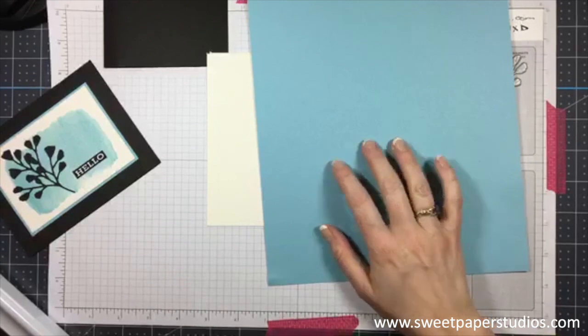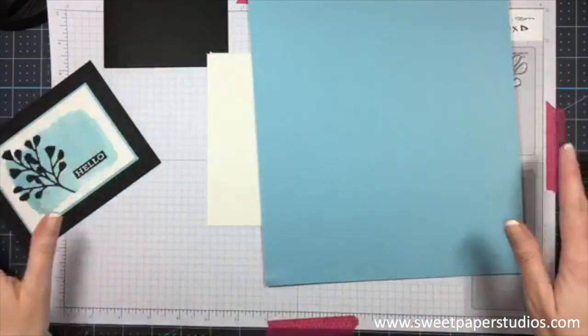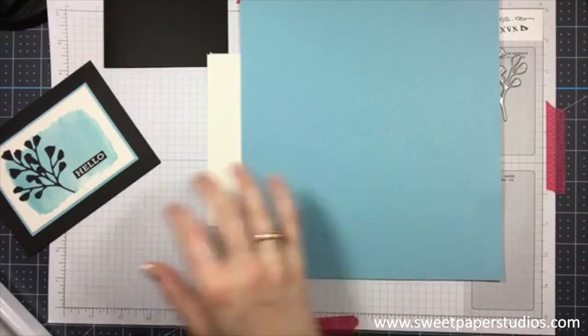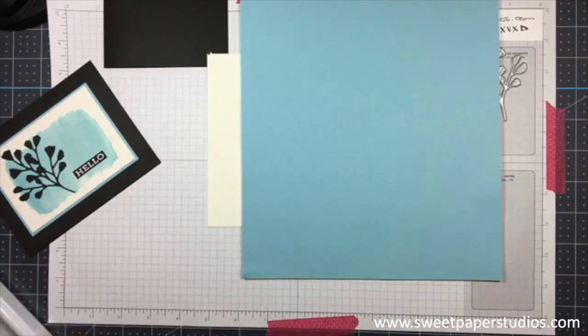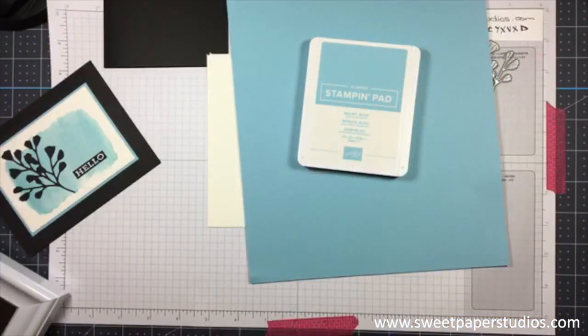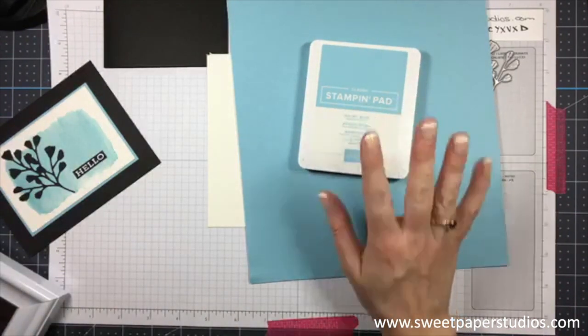Doesn't that always happen? You just had something in your hand and the next second it's lost in all your crafty area. Oh my goodness, it has completely disappeared. Okay, so maybe we will use a different color and we'll change it up on the fly. Oh, there it is. See? There you go. Balmy blue. I'm sure your fellow crafters can relate. I do that with scissors often as well, actually, and dimensionals.